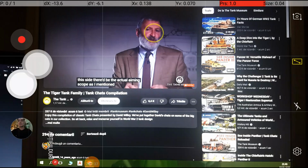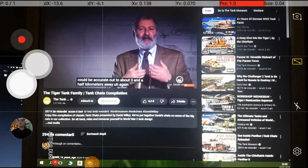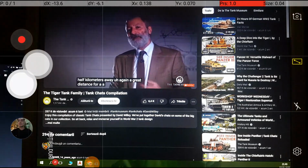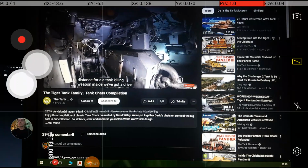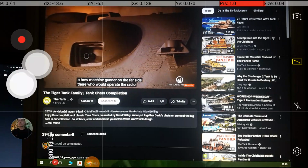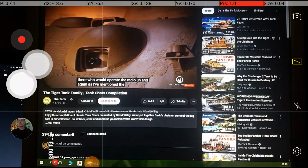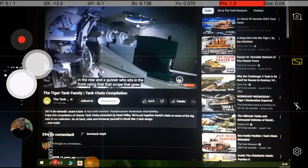And as I mentioned, this gun could be accurate out to about 3.5 kilometers away. Again, a great distance for a tank killing weapon. Inside, we've got a driver and a bow machine gunner on the far side there who would operate the radio. And again, as I've mentioned, the 2 loaders in the rear and a gunner who sits in the front using that scope that goes out through the roof.